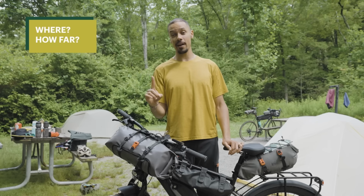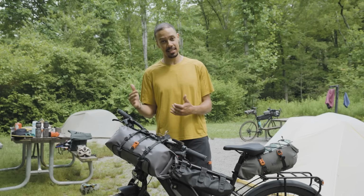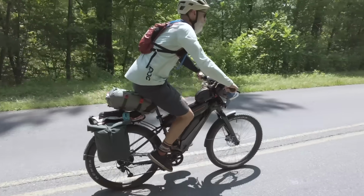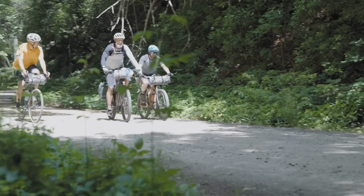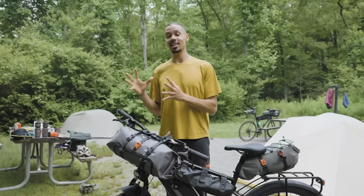The first is where and how far to go. You should have an idea of how far your bike can go with different levels of assistance over certain terrain. But remember that you're now carrying a fully loaded bike, so you won't get that same amount of distance. So make sure to stay well within the limits of where that bike can travel so that you don't run out of juice. That's all concerning the use of your battery.